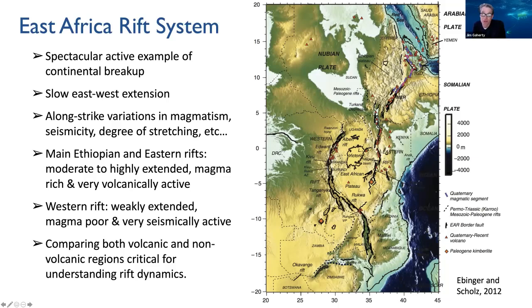That contrasts really nicely with what we call the western branch of the rift down here, west of the Tanzanian craton and south of the Tanzanian craton, where there's much less magmatism and volcanism involved, but really dramatic large-scale faulting systems. And that's going to be the kind of system that we're going to focus on in this talk.